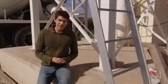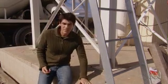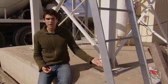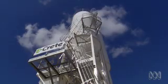Now, what we've just been seeing in the lab is happening here on an industrial scale. In fact, this concrete slab I'm sitting on is made from geopolymer cement. Now, it looks like regular concrete, in fact feels like regular concrete, and it seems as strong. There are 200 tonnes of storage silos being supported by this slab.